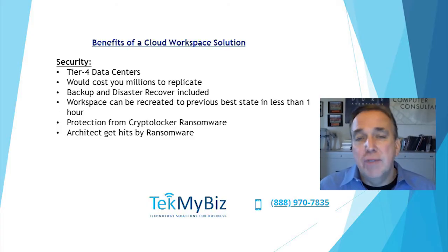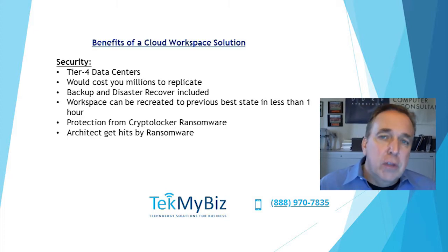I felt sorry for the guy, but there was a way to prevent that, and that's by putting all your data in the cloud. It's a much safer place for your data to be. So that's the top benefit really, that it's a more secure environment. And then the next benefit that Adam's going to talk about is working from anywhere.